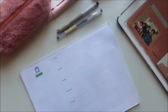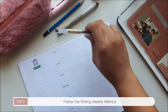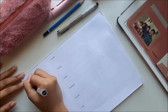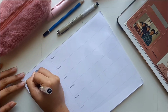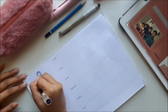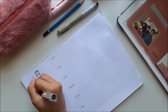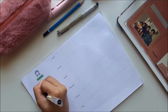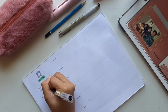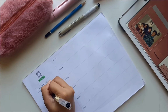Next, and I guess is the fourth tip, which is to follow the rolling weekly. If you're not familiar with it, my understanding of the rolling weekly is having a task list for the whole week, not necessarily to the point where you indicate each task for each day of the week, but you create a list of to-dos that you want to accomplish throughout the week. And you want to make sure you can see it in your weekly spread so that you can check it off when you're done, and that's the only time you'll be placing it on the date of when you accomplished it.